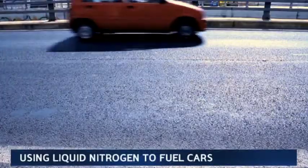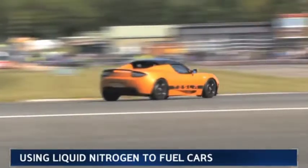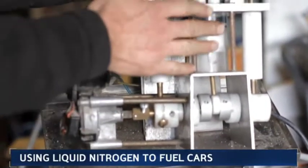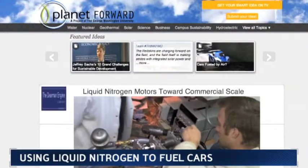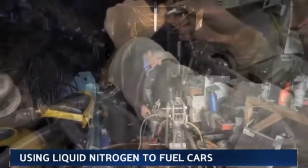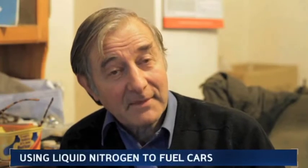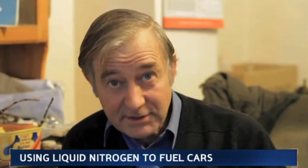Until now, true alternative energy vehicles have been limited to electric cars and hydrogen fuel cell vehicles. Another clean idea, liquid nitrogen, has been considered impractical. But engineer Peter Dearman says he can make it work, and after he uploaded a video to planetforward.org, we visited his garage just outside London. The idea itself is not anything new, but the Dearman engine is much more efficient than previous systems that have been tried, and much simpler.